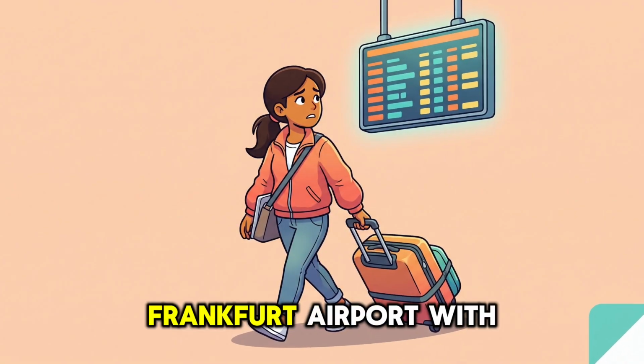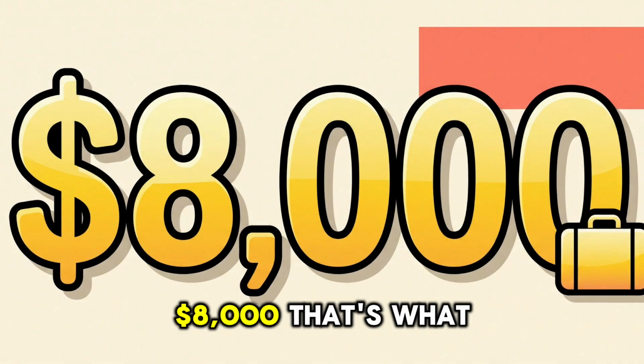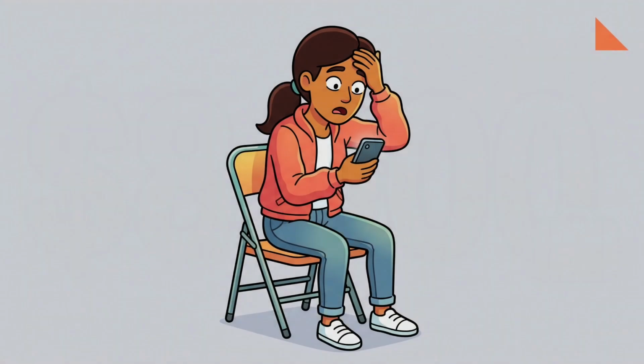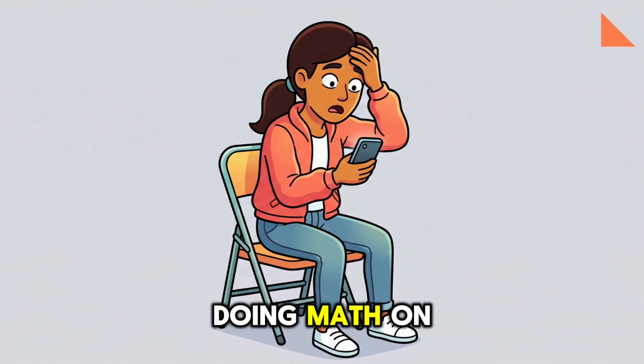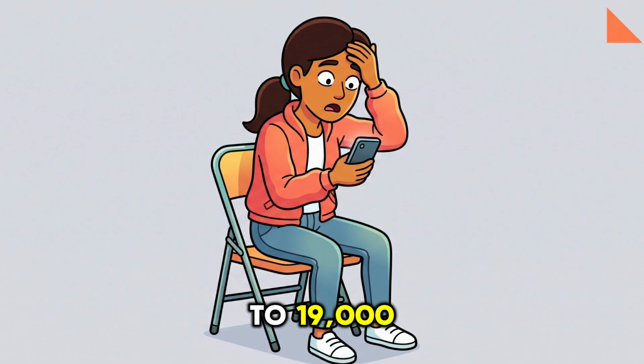Dana lands at Frankfurt Airport with 2 suitcases, a laptop bag, and a number in her head, $8,000. That's what she budgeted for the whole move to Germany. 6 weeks later, she's sitting on a folding chair in an empty apartment, doing math on her phone, and the number staring back at her is closer to 19,000.